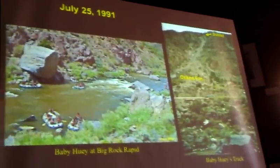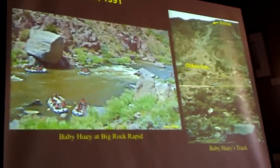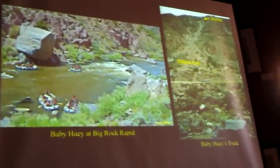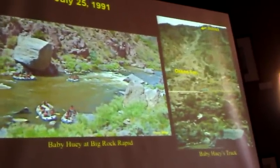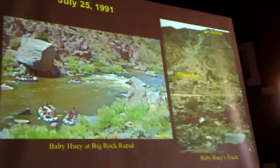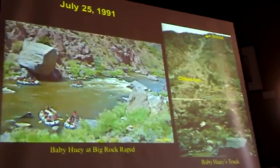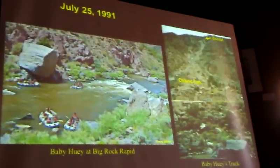Now, notice this triangular deposit of debris, other big rocks here. This is called a debris fan, and it indicates there have been lots of such rock falls here in the past, and that this certainly won't be the last time that the schist hits the fan.